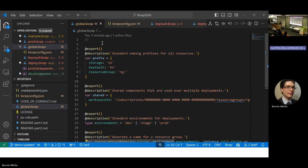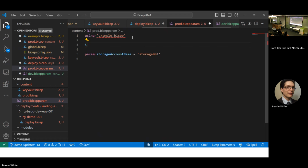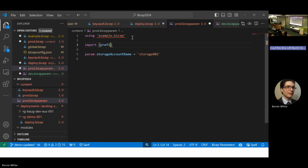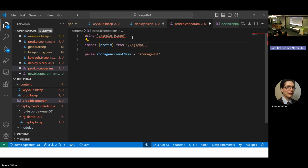To make that happen, it's just another Bicep file, except we now have this @export syntax, which basically says make this available for importing in other files. Can we also import into the parameter file too? You can't put import into parameter files, I think, from memory. Let's give it a go. Maybe we can. So we want to import prefix, that's a nice easy one, from label.bicep. There you go. Looks like we can. Pretty cool.